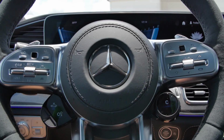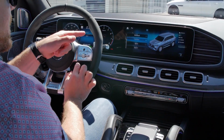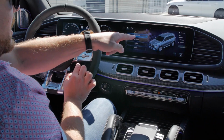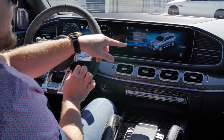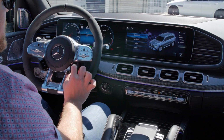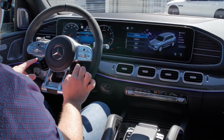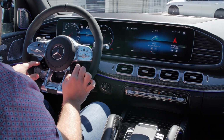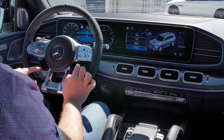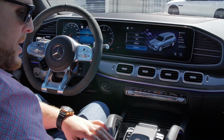This one here controls the drive modes, so I can go from comfort, sport, sport plus, and you can see it'll pop up on the screen to tell you what that exactly does to the engine, the transmission, and all of that stuff. There's a new individual mode that you can configure. You can also control the ride height. You can go from its low position to its high position here, and you can put it from automatic to manual mode here. All of those controls are also mirrored here.